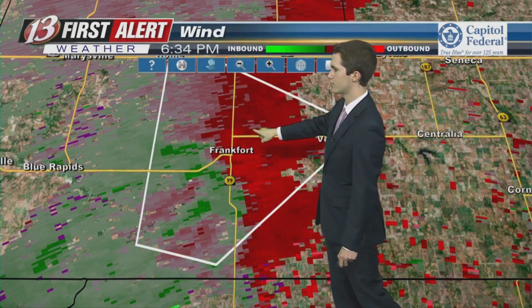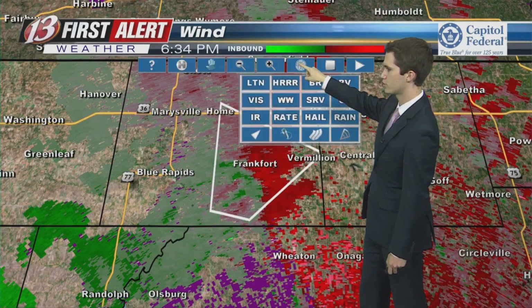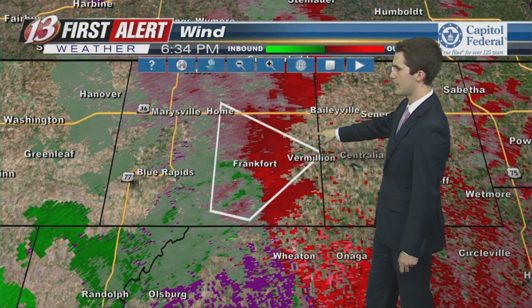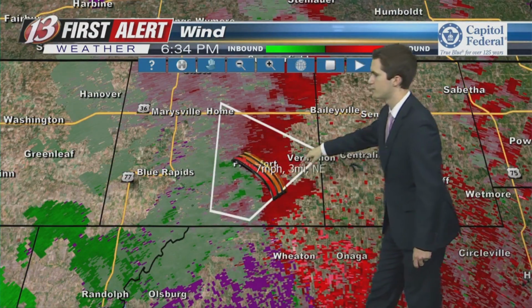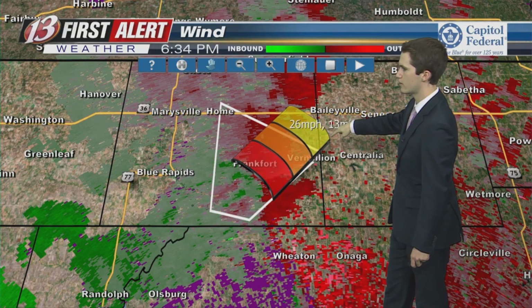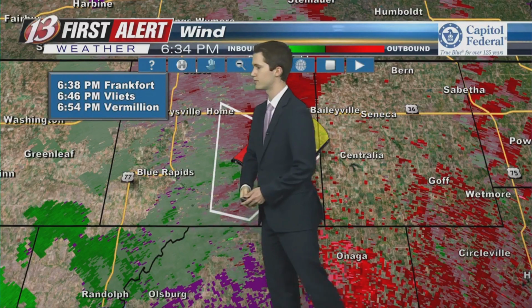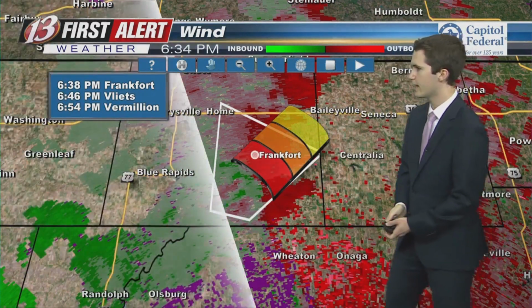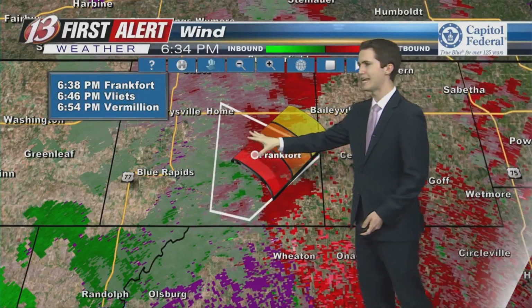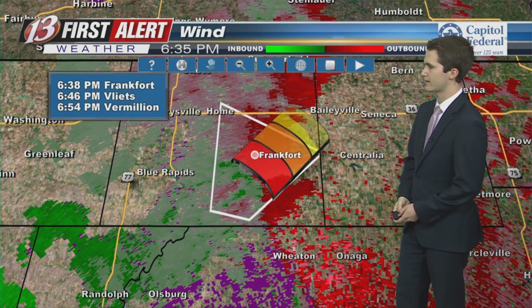If you're just joining our coverage tonight, this is a new tornado warning for the southeastern sections of Marshall County. I'm going to get an updated time of arrival here, kind of do a little bit larger area as this is moving to the northeast at around 20 to 25 miles per hour. So an updated time in Frankfort is in just the next 4 minutes. So go ahead and head to your safe place right now, just in case. And then Vermilion, if this holds together, it'll be closer to 6:54, so about the next 20 minutes.